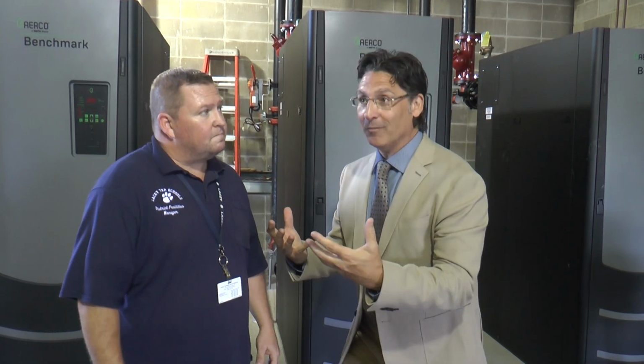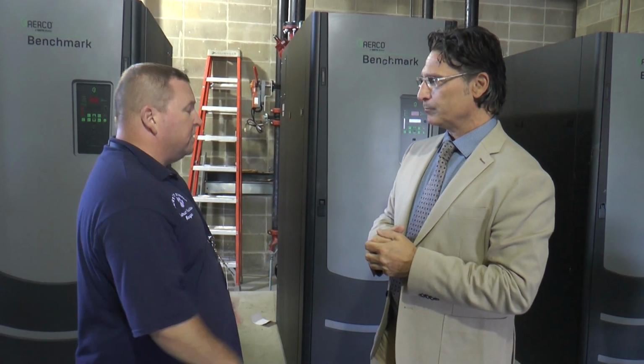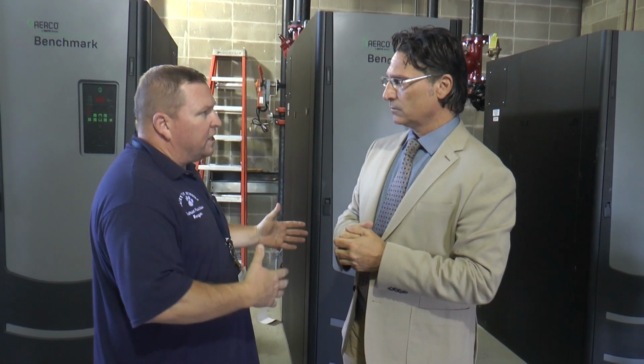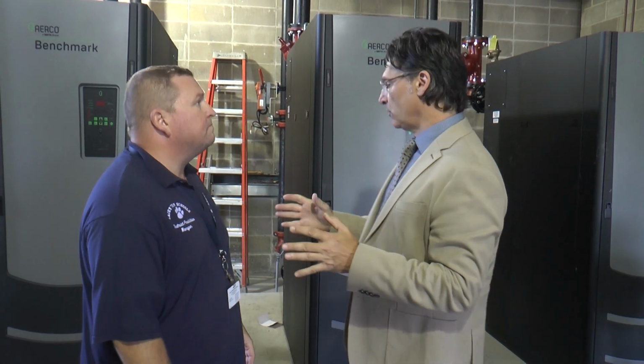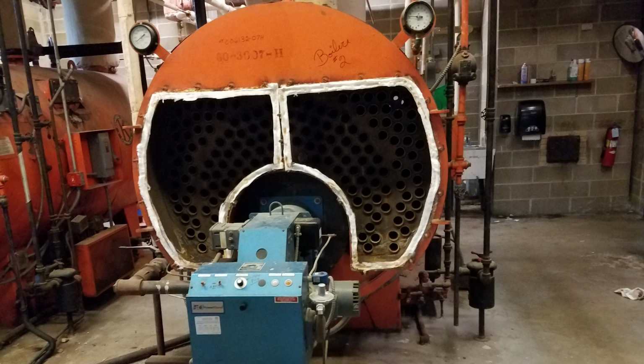But this is the hub of what keeps everybody warm in the winter. Correct. This is where we keep the building nice and warm and toasty in the winter. So our staff, our kids are all in a climate-controlled area to keep them warm. Great. So what was the project, Sean? So we got rid of the old boilers that were outdated.